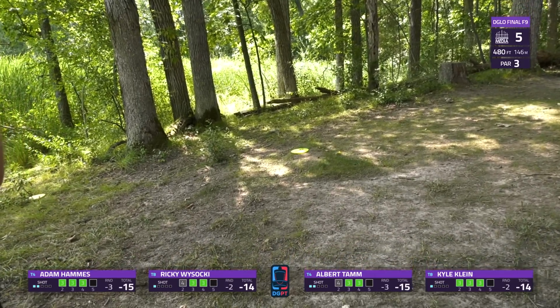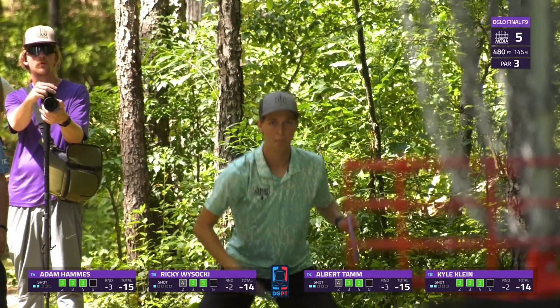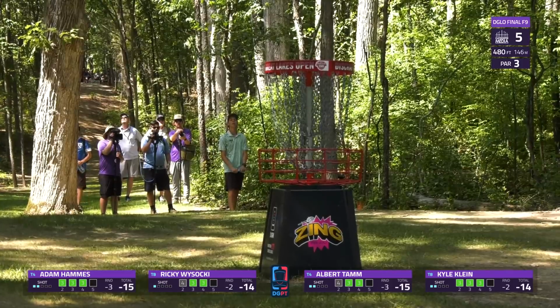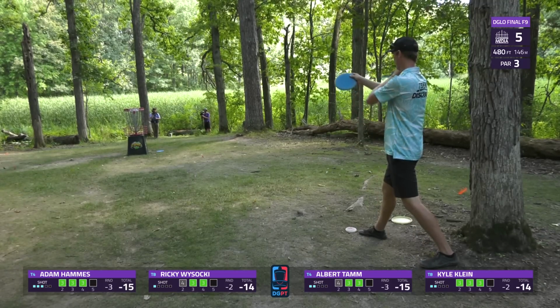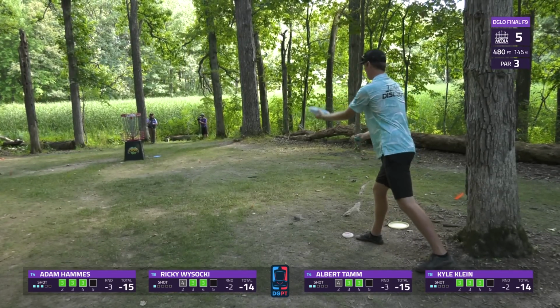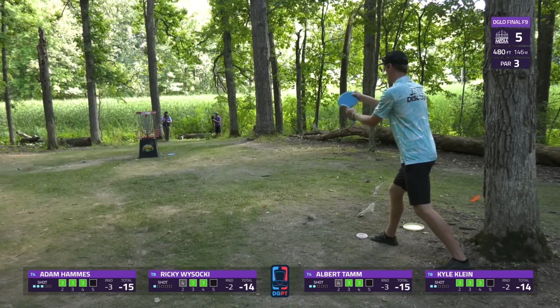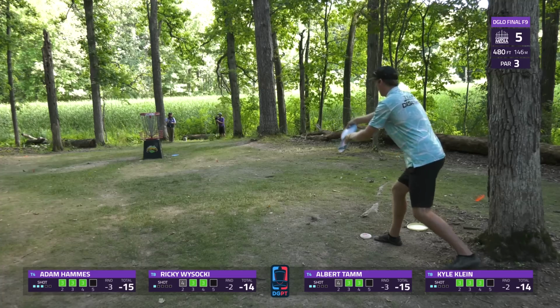Albert has a nice outshot as well, but finding that quick downslope behind the basket ends up pushing to circle's edge, maybe just outside. Oh, brutal. And yeah, this is Hammis to save par at circle's edge from a different dimension where he was. He's got to make this, right?